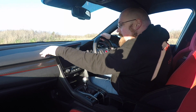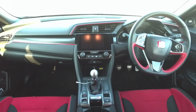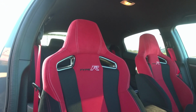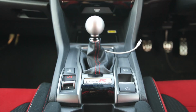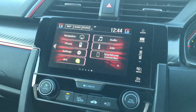There's soft touch plastics on top of the dash and the doors, but there are hard touch plastics elsewhere throughout the cabin. Driving position is absolutely spot on, it even holds a big bear like myself in place. However, if you are a little bit bigger, you might feel your kidneys getting a bit of a pinch, but the driving position is spot on. You've also got that brilliant aluminium gear knob, however in cold mornings it does feel horrible to touch, so I do recommend a tea cozy.